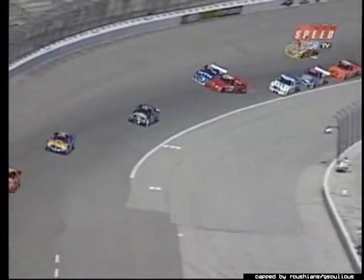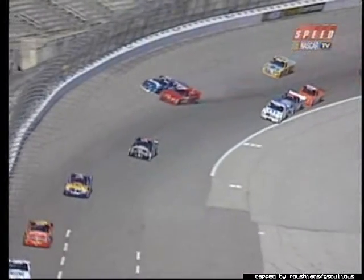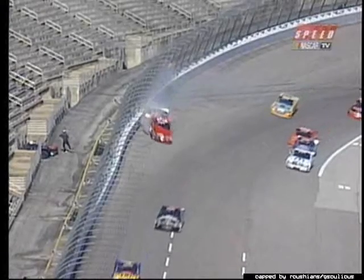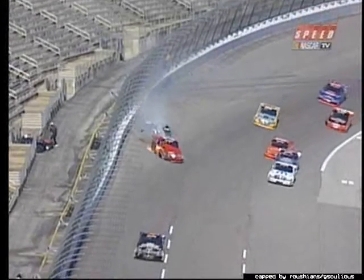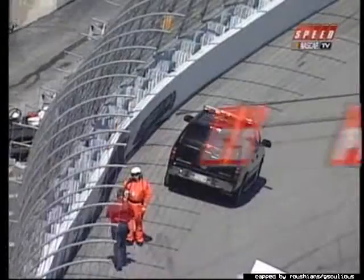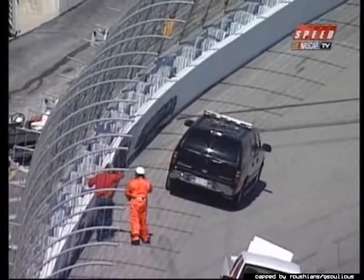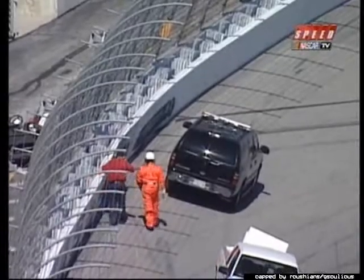That was probably the worst place to hit the wall because you're almost looking straight at the wall anyway. You see him, looks like a 45-degree angle that they're going to hit the wall, and that's the same kind of angle that you would hit when you blow a tire at that part of the racetrack. But it was just the way that Bill Lester made contact with David Reutimann. It sent both of them going into the wall at that angle, and that's when you get the real hard contact with the right front part of the vehicles.